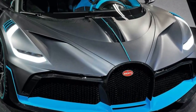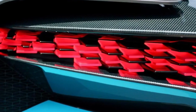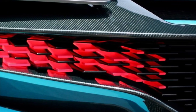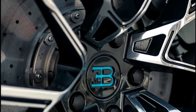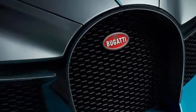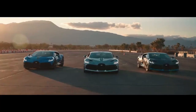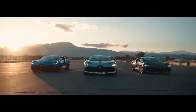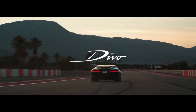Inside the car, the steering wheel is embellished with soft faux suede. The interior also features Alcantara upholstery. To save weight, the storage lockers and center console have been removed, and a carbon fiber trim has been used throughout the interior. What Divo retains from Chiron is its quad-turbocharged W16 engine. The 7-speed dual-clutch transmission has been retained too.